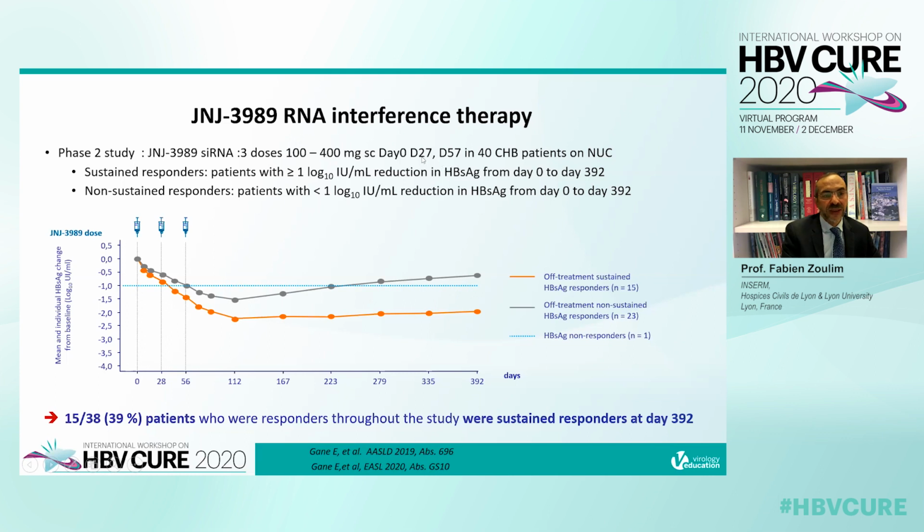40 patients on Nukes received 3 administrations of the siRNA, which led to a decrease of HBs antigen in the vast majority of patients. More than 1 log decline was observed. And it was interesting to see that 15 out of 38 patients, so 40% of patients, were responders throughout the study and maintained the decline of HBs antigen through the whole study until day 392, which is really interesting and will pave the way for future evaluation in a very near future.